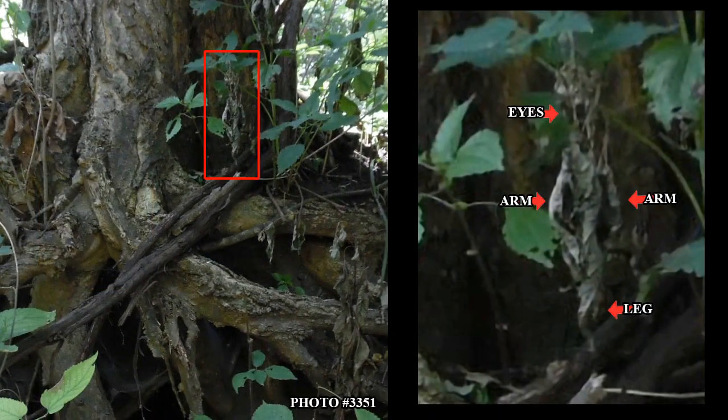Fairy number 4 in photo number 3351 looks to be alien-like, or at least the image that you might have in your head from television of aliens. We can see antennas, we can see big eyes, we can see an arm and a hand, we can see the other arm, and we have one leg here. It's behind the viney type branches coming down over the tree roots.